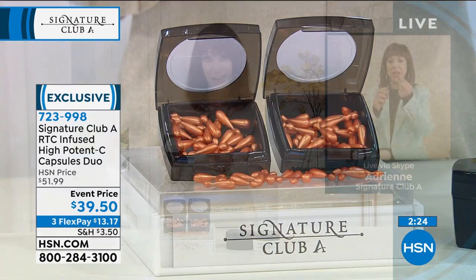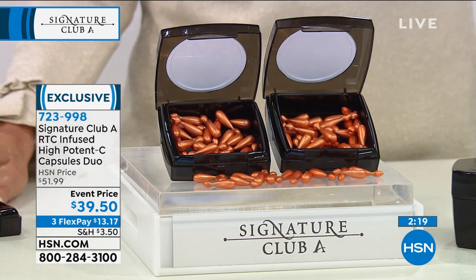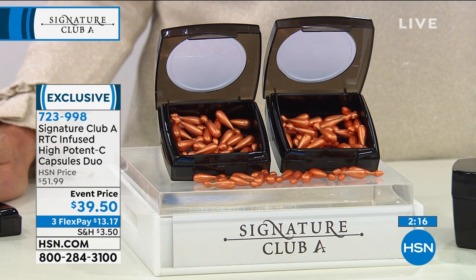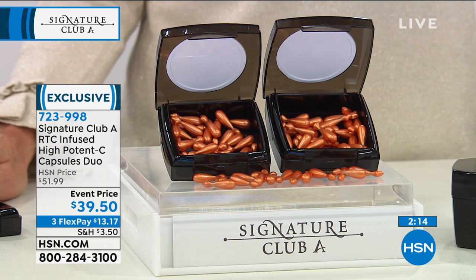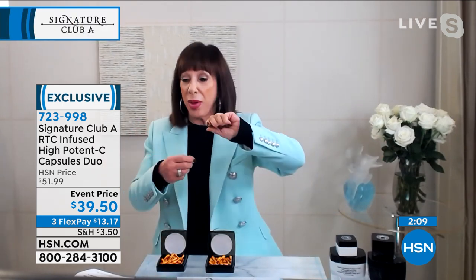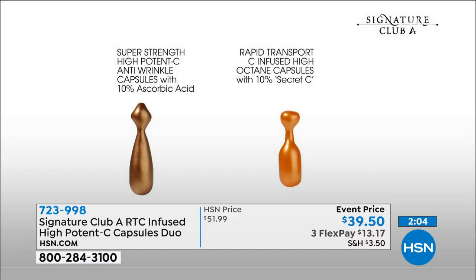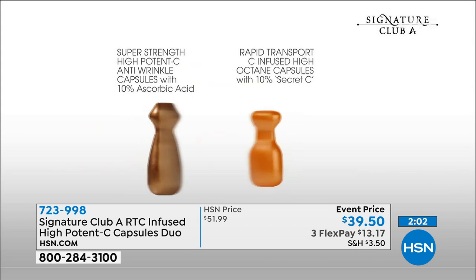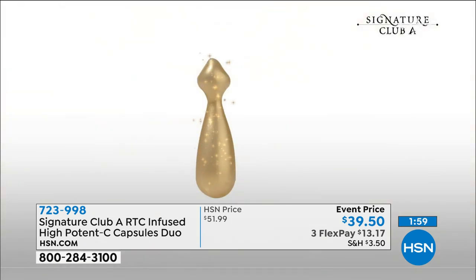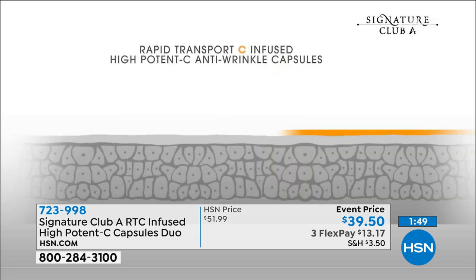Why a capsule? When vitamin C is in a jar, if it hits the air, it can lose its potency, won't stay as strong. Most skincare ingredients weaken when oxygen hits them. But this is like a little tiny jar of cream. Each one is super powerful. When you turn the top, you open it, and you get a fresh dose. So you get the full benefits of vitamin C.